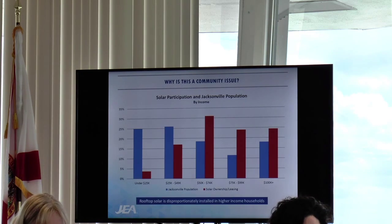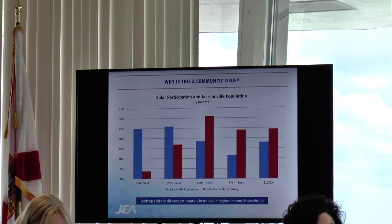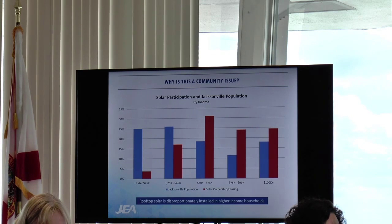And why is this a community issue? This next slide just takes a look at the demographics, both of our community as a whole and of customers that have installed solar. More than 50,000 of the families that JEA serves live below the poverty line. If you look at the median income of households that are installing solar, they're about 50% higher than the median income of Duval County. So when we talk about these transfers, whether you call them subsidies or investments or wealth transfers or however you want to label them, we're talking about money being transferred from those who are least able to afford it to those who are generally at higher income levels, which we think is an important community issue.